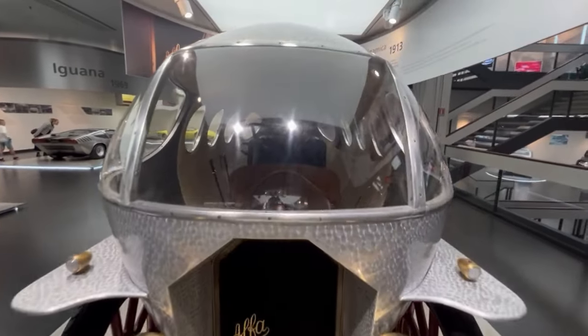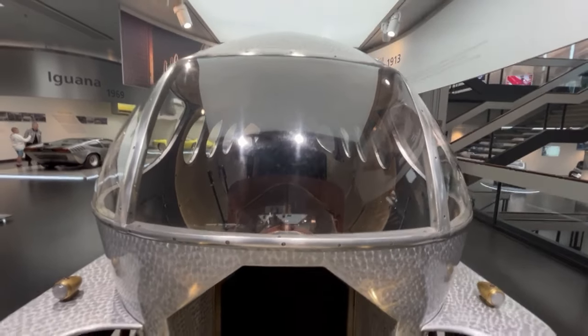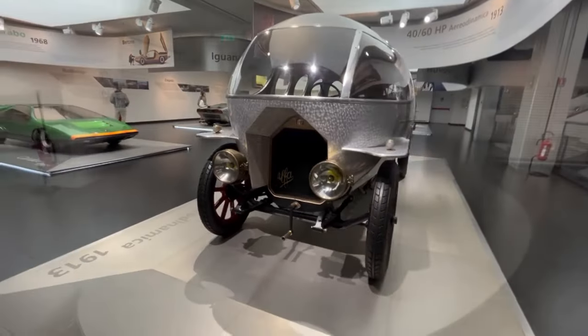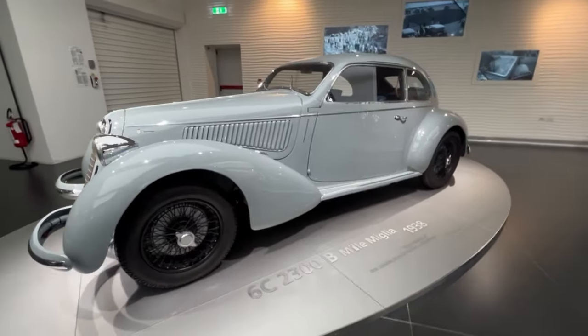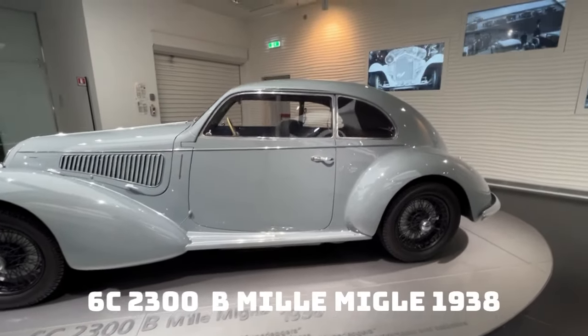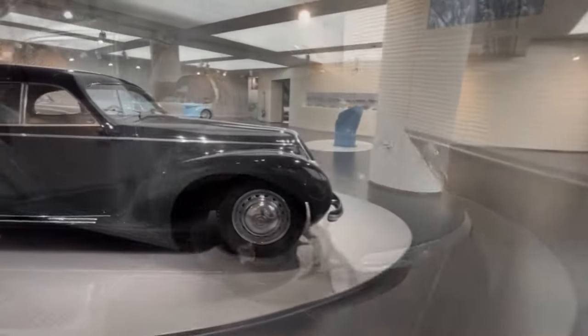That's the front end, engine, steering, audio controls, an incredible example. And here we have some of the Mille Miglia vehicles. This is the 2300 of 1938. And we move across.